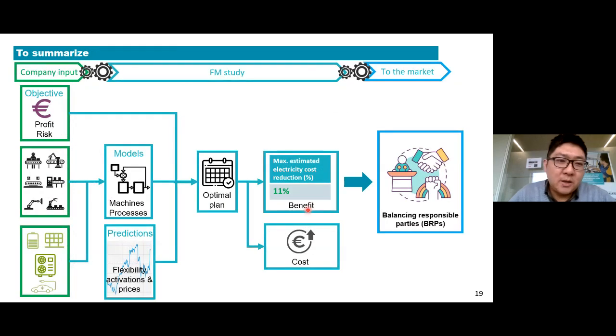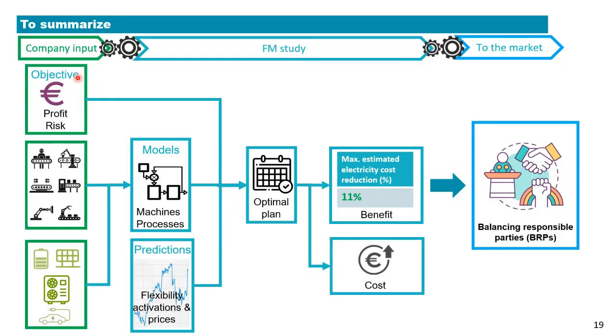So to summarize what this project is all about, we first start from the input of the company. We need your attitude towards profit and risk, and we sit together with you to decompose your manufacturing processes and your potential existence of storage units, heat pump, EV charging, or solar panel, and we translate this into models, combined with the predictions of the market. We come up with the optimal operational plan for your manufacturing plant.